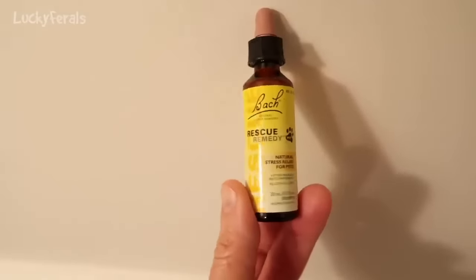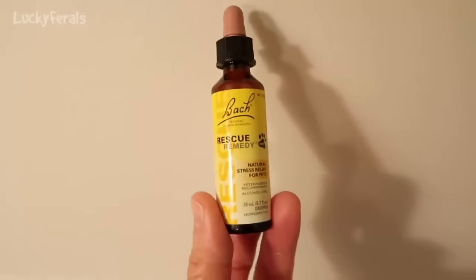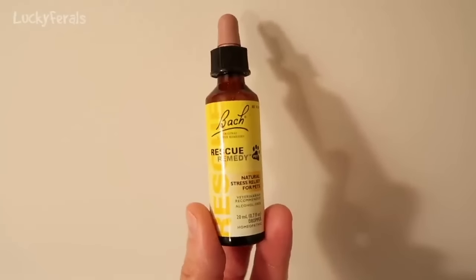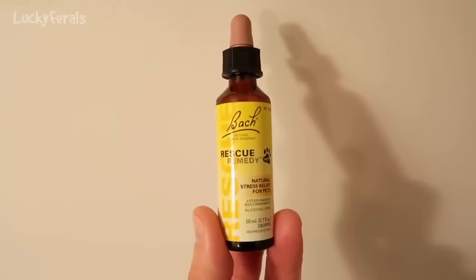All of the cats get Rescue Remedy in their water. I refill their water every morning, and I put 2 to 4 drops of the Rescue Remedy in their water. So Boo got Rescue Remedy in his water, and then the downstairs cats also got Rescue Remedy in their water.